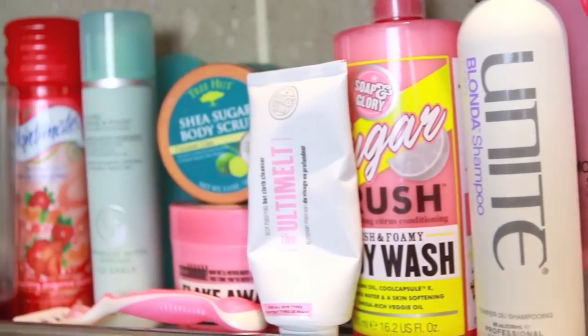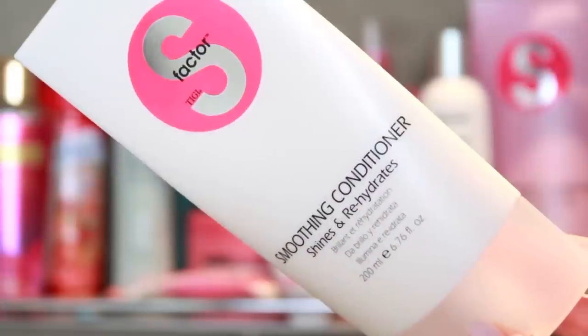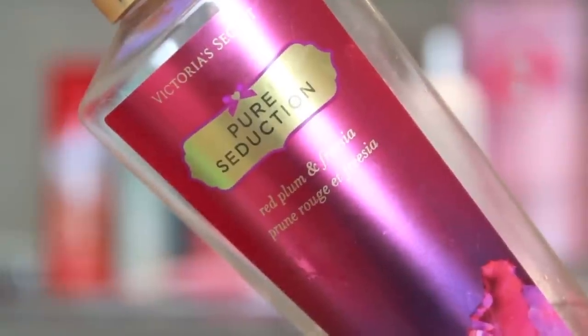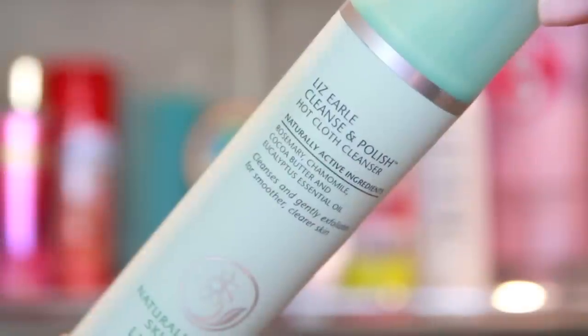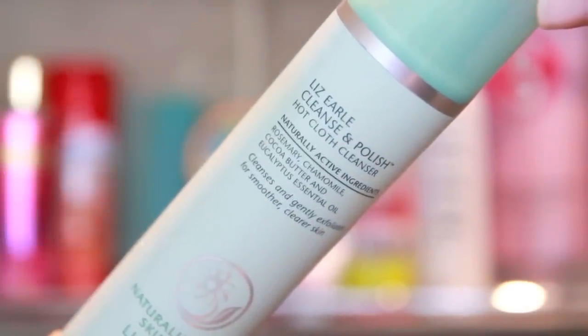I'm currently using the S Factor Smoothing Shampoo and Conditioner, which I have repurchased over and over because it smells so delicious. And I'm using my favorite body wash, Victoria's Secret Pure Seduction, and my Liz Earle Cleanse and Polish for my face. This stuff is seriously so good.